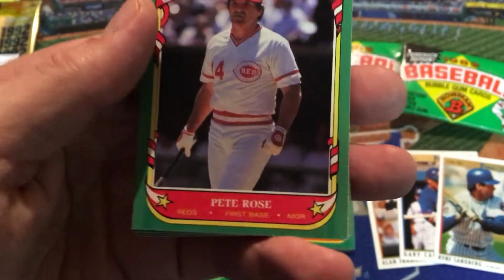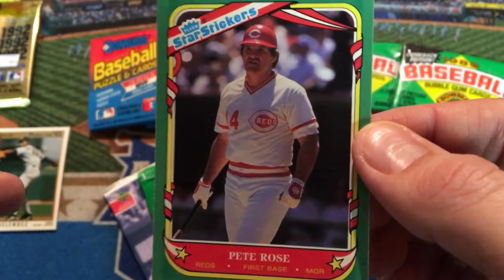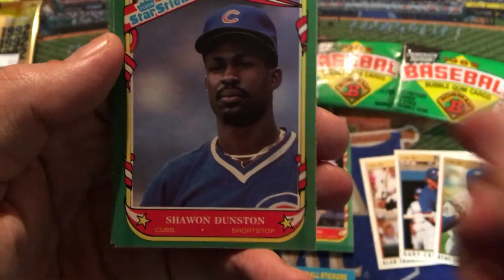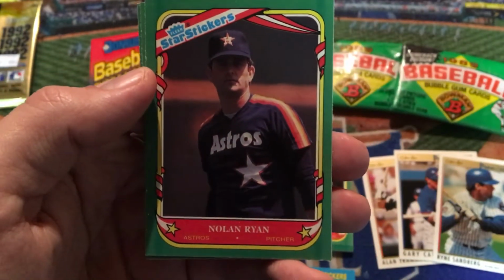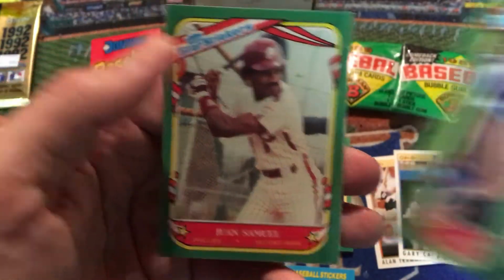There's a nice one. That one's actually in pretty good condition. Bottom right-hand corner has a little bit of white on it, but that's in pretty good shape. Pete Rose, obviously not in the Hall of Fame, but legendary player in his own right. Sean Dunston, who is going to be the next big thing. Shortstop prospect there. Nolan Ryan in the old school Astros jersey. That's a nice one. There's a Mark Eichhorn, and to finish it off, a Juan Samuel.